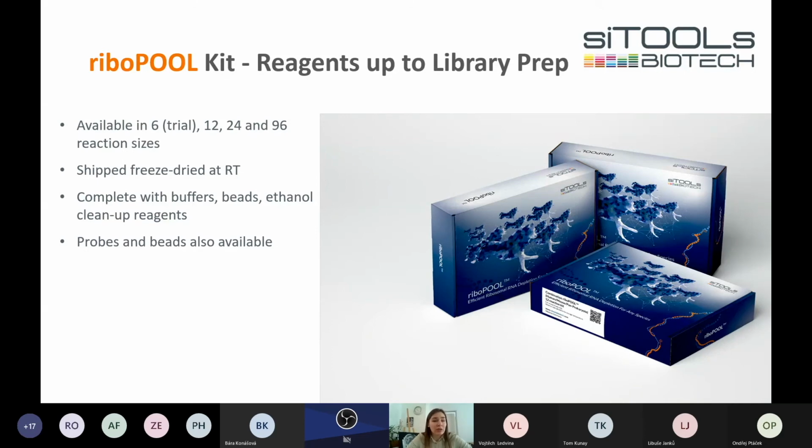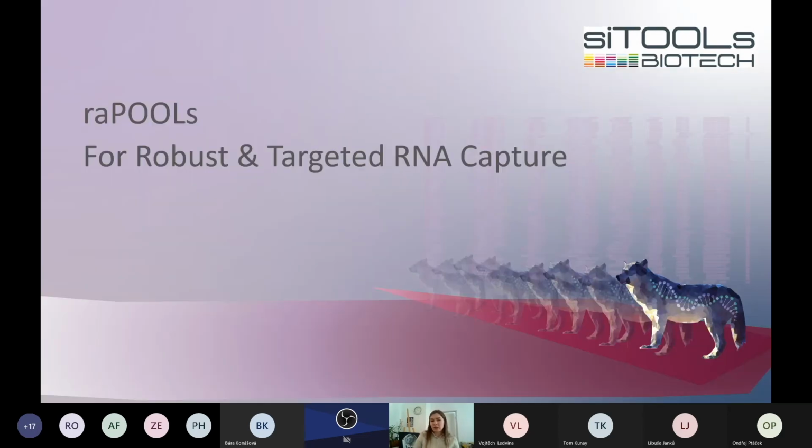And rubber pools are shipped at room temperature, and the rubber pool kit includes all reagents that are necessary for ribosomal RNA depletion, so all the buffers, the beads, the ethanol cleanup reagents are included in the kit. But we also offer the rubber pools as probes alone, and you can also purchase the beads outside of the kit. And now let's look at the RA pools.